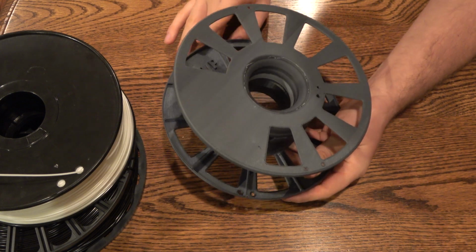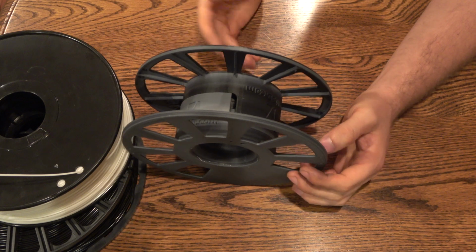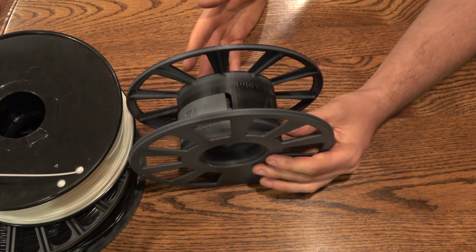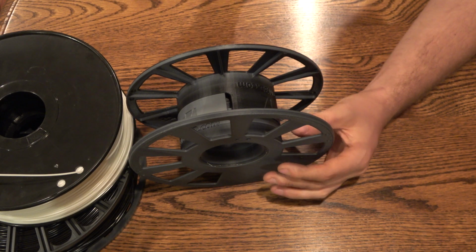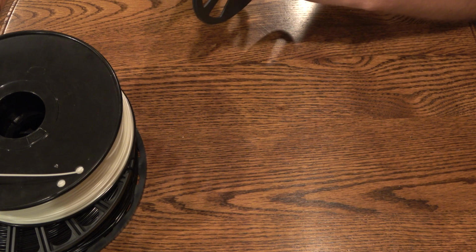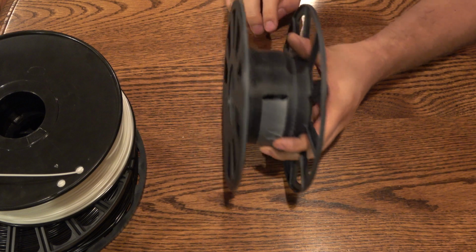Most likely I'll also make the design available so that if you want one yourself, you can print it yourself. Now the chances of you being able to print it cheaper than I can make it might not happen, but with shipping you may be able to. I don't know. So that is the plan, and some of the research that is left is to get this spool how I want it.